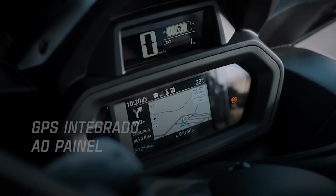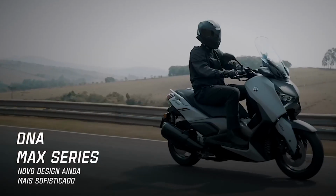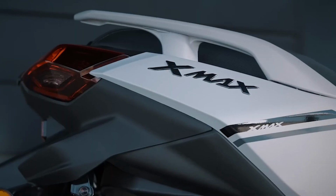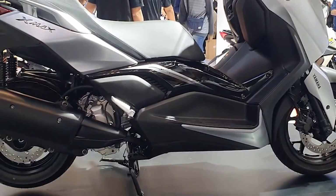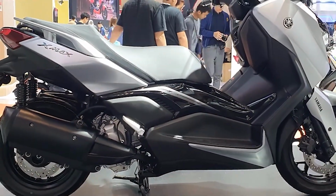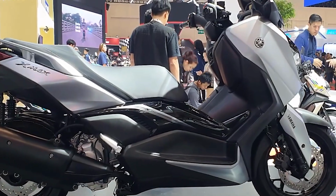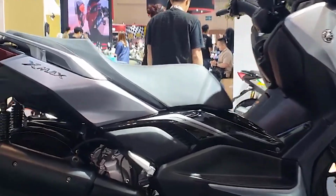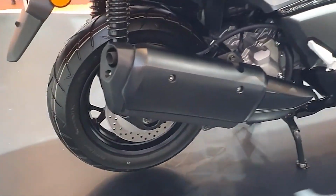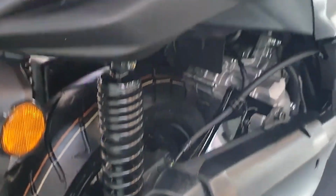Handling is where things get interesting. The Forza's tighter dimensions and slightly lower seat height, 780 millimeters versus the XMAX's 795 millimeters, make it super easy to maneuver in the city. Its suspension is plush, soaking up bumps like a champ. The XMAX, though, feels more planted at speed thanks to a stiffer chassis and meatier tires. Its suspension's a tad softer, but the trade-off is agility. You can flick it around corners with confidence.